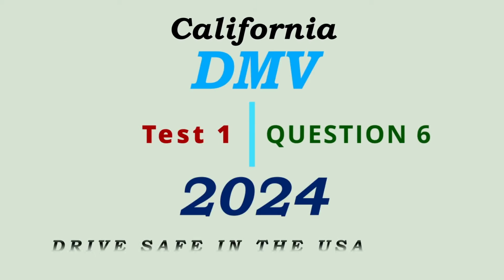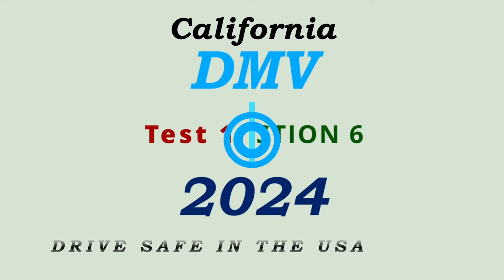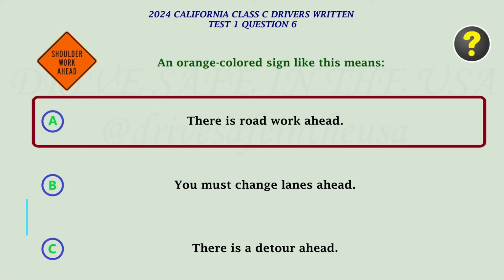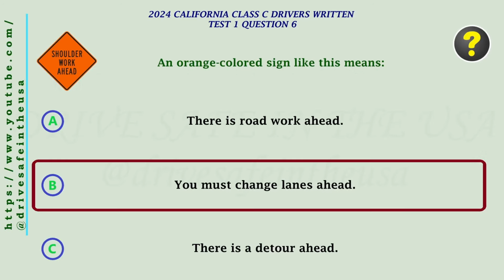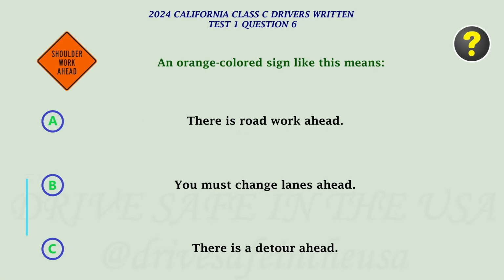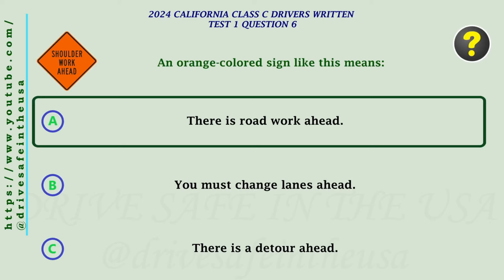Test 1. Question 6. An orange-colored sign like this means: Option A. There is road work ahead. Option B. You must change lanes ahead. Option C. There is a detour ahead. The correct answer is: there is road work ahead.